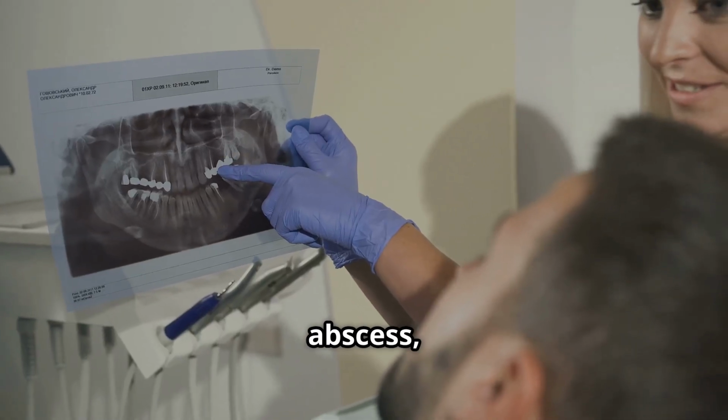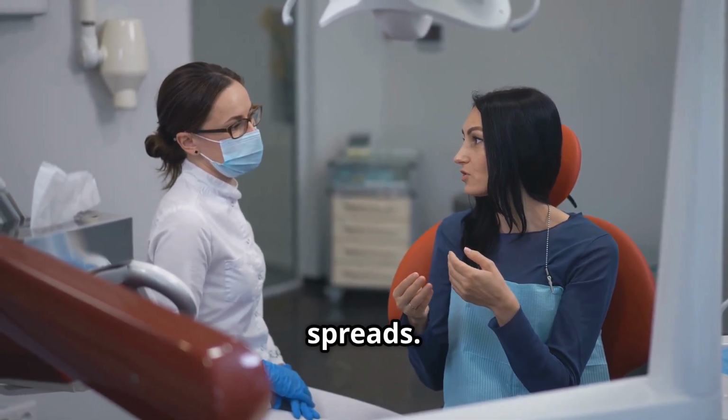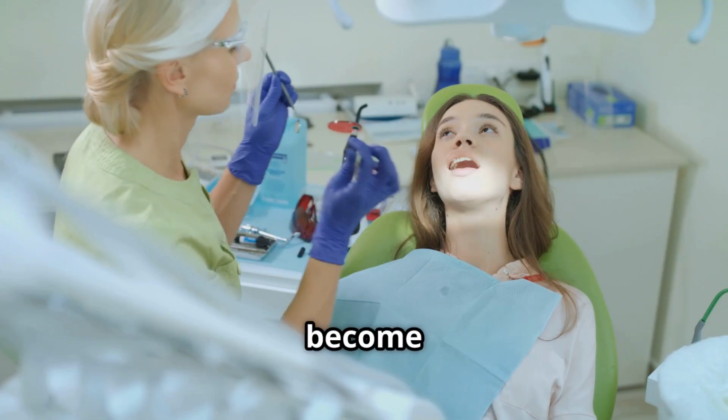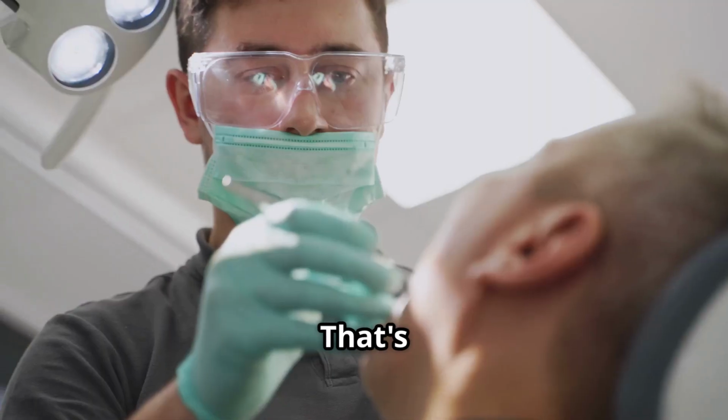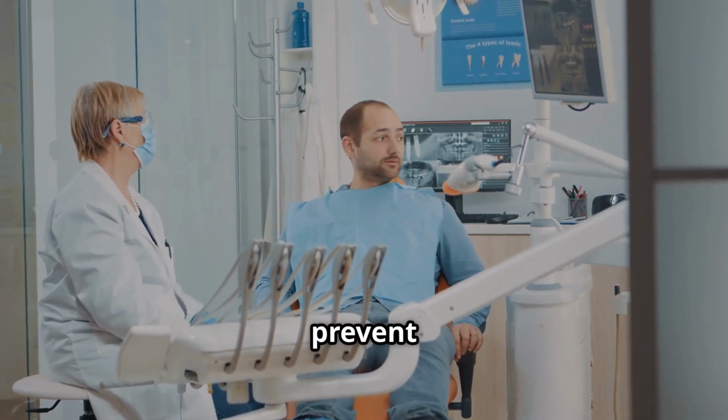This can lead to an abscess, swelling, and even serious health risks if the infection spreads. What started as a small hole can become a major emergency. That's why early treatment is so important. Now let's talk about how to prevent cavities and protect your teeth.